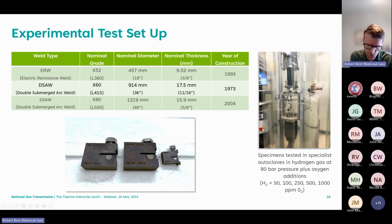Testing was done in specialist autoclaves. These are not easy to find. There's not many places in the world that have the capability to do high pressure gaseous hydrogen testing, for obvious safety reasons, and it's very tricky to do. It's technically difficult to put specimens inside an autoclave and test them. But yeah, we worked with Rosen and DNV to do the testing.